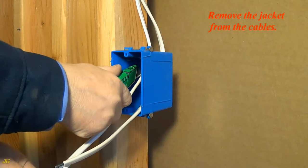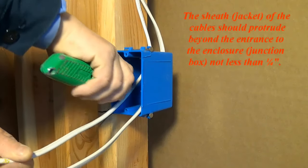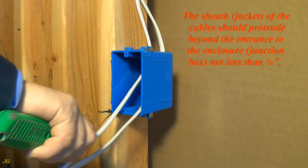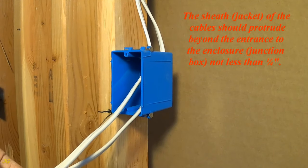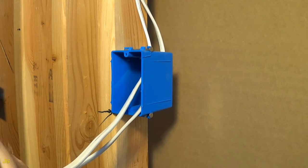Remove the jacket from the cables. The sheath, jacket, of the cables should protrude beyond the entrance to the enclosure, junction box, not less than 1/4 inch.